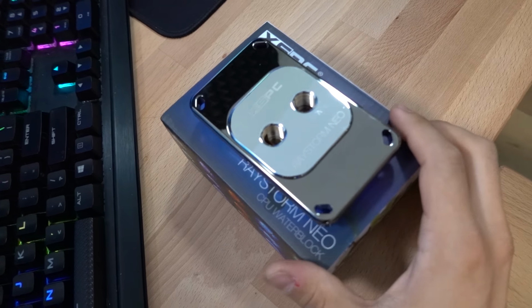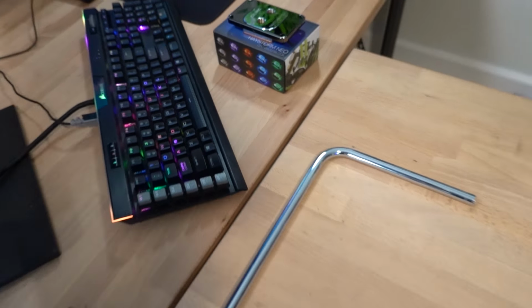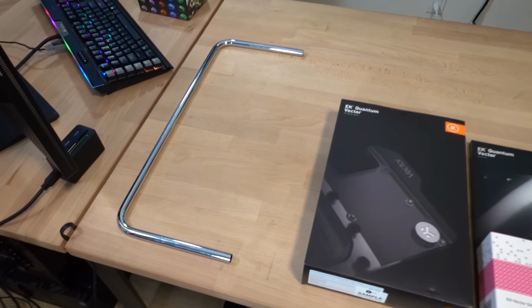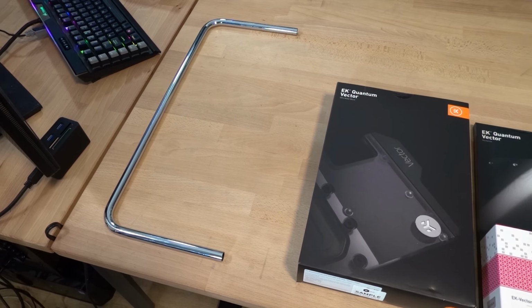Actually, I do want to use this in a build at some point because it's just too beautiful to not use. I mean, just look at it. It's gorgeous. But that being said, we do not have a CPU block to work with today for this part 1 video, so that's too bad. But I promise I'll get that monoblock in here for part 2, and I'm sure it'll be worth the wait.